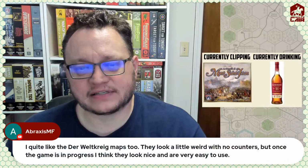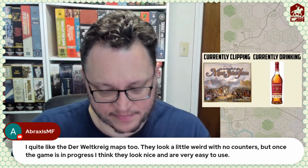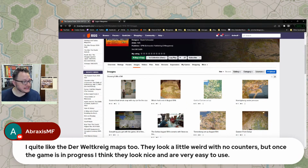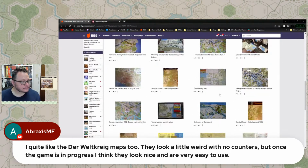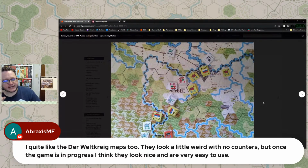Der Weltkrieg, Abraxas, and we got some. So the interesting thing about the Der Weltkrieg maps. Let me pull one up so I can give you an example. So this is the Eastern Front. This will be a better example. This is a huge combination of like four different packages that were originally published for Devil's Creek.